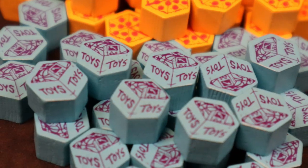Because a lot of games out there have a fantasy world theme. You're fighting monsters or stuff like that. Or you're riding a train, or building a train, rather. But in this one, you're kids. Just out in the yard playing. Exactly. With pizza and toys. Yeah. And building a fort.